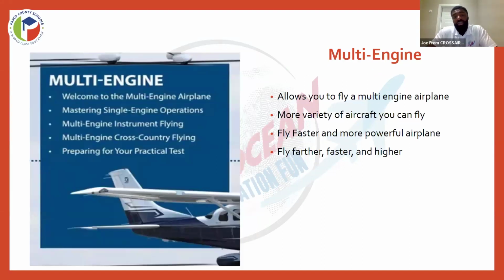Multi-engine allows you to fly a multi-engine aircraft. You need to have the multi-engine add-on on your license to be able to fly for the airlines, because the airlines always ask for multi-engine, and the minimum requirement in hours for you to go to the airlines for multi-time is 25 hours. So you got to keep that in mind.